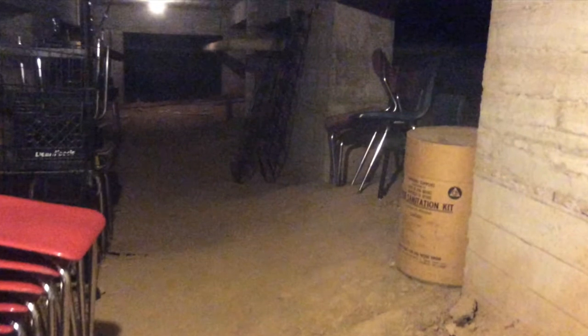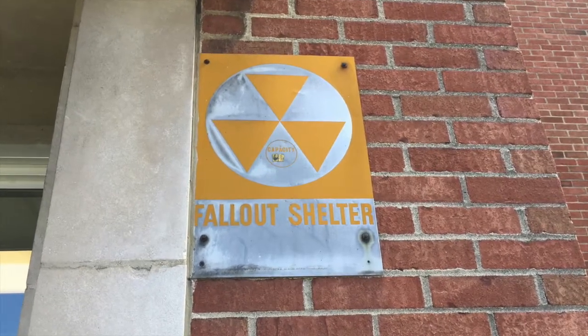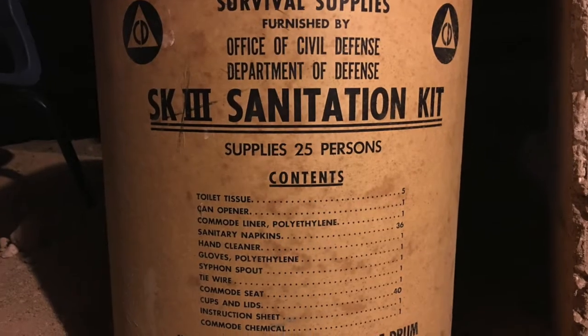Kyle Elementary is the only Troy City school building with a dirt floor basement, which spans the length of the building. The basement was designated as a fallout shelter and still contains a sanitation kit from the Office of Civil Defense dated 1962 with supplies for 25 people.